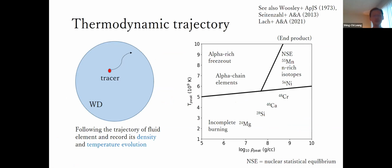So to examine the two models, we usually use tracer particles to examine the chemical signatures. What we do is use the tracer to record the density and temperature evolution as a function of time. And because the trajectory of Type Ia supernova is rather simple, we can characterize the trajectory by its peak temperature and peak density. By these two parameters, we can tell roughly what the final chemical abundances are in each tracer. So in the low density regime, we have incomplete burning, where we have magnesium, silicon, calcium. And then in the high temperature, low density regime, we have the alpha-rich freezeout. And in the high temperature, high density regime, we have the nuclear statistical equilibrium, NSE, where we can find those odd-number elements and neutron-rich isotopes.